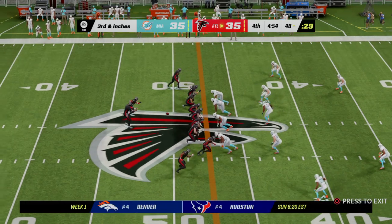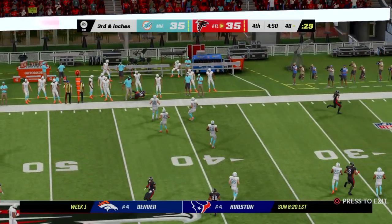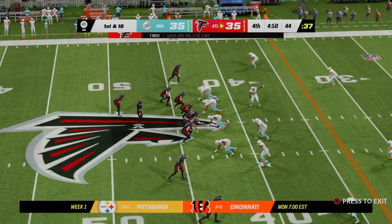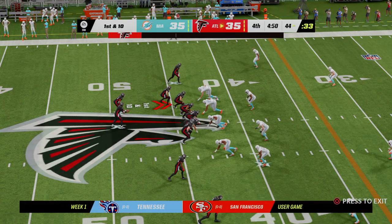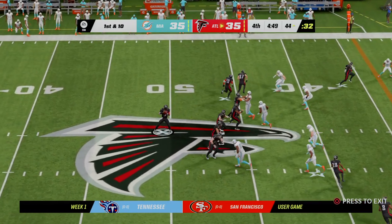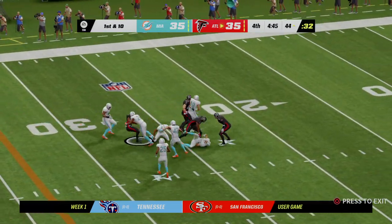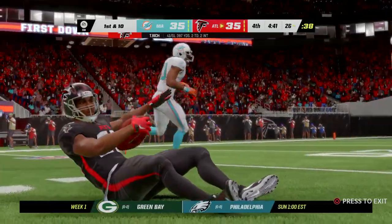Operating from the gun, Rich. Looking left side, and he's got a man. That's Stanley. On first down, Rich. And a quick throw here, that's complete. And he'll be marked down at about the 26-yard line.